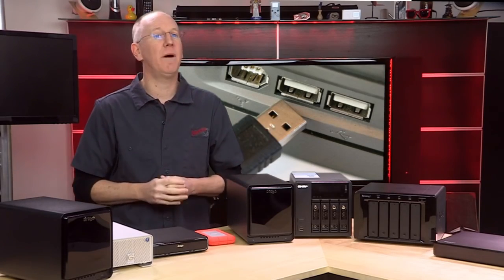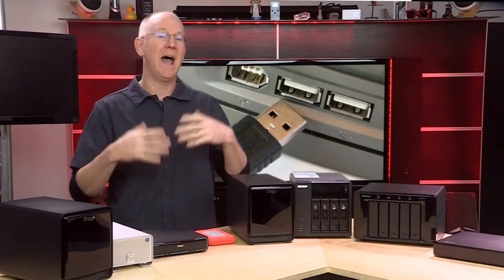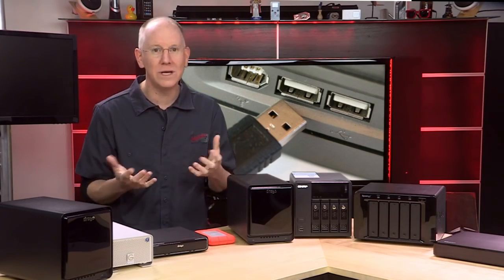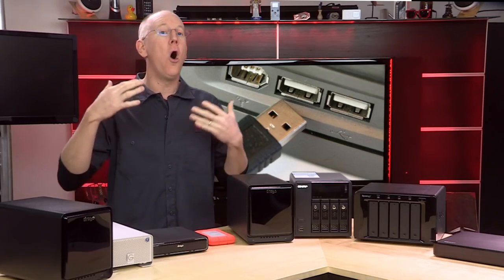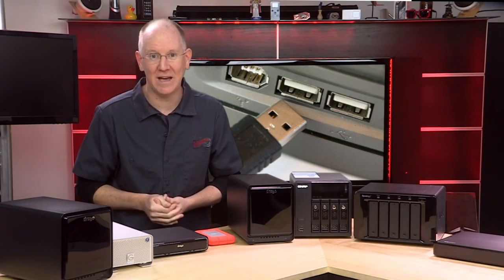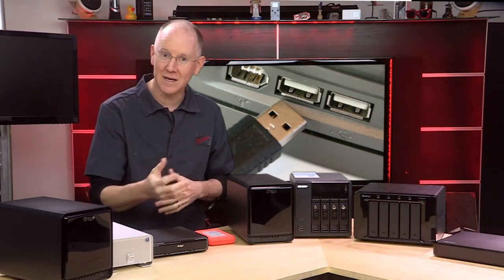Some of you have asked me about very specific applications such as video editing and photo storage and editing directly from your external storage. If that's your primary application, you're almost always going to benefit from connecting to the drive with USB 3 or Thunderbolt versus Ethernet. The good news is that you'll get speeds that are at least 300% faster. But the bad news is the storage will only hook up to a single device.